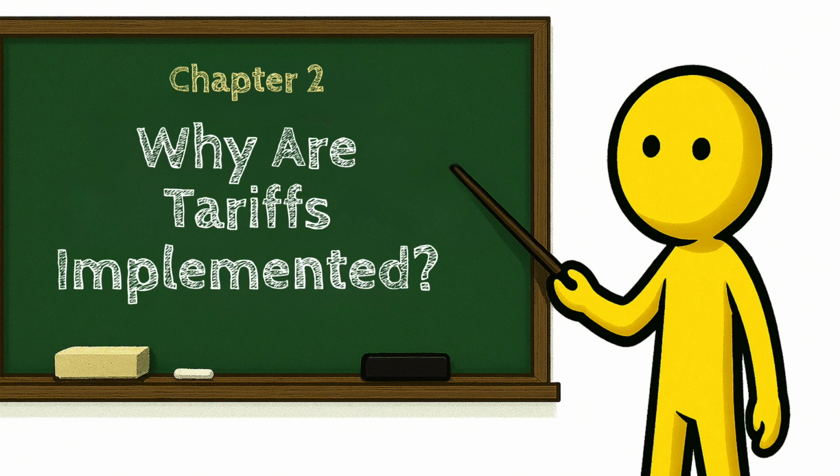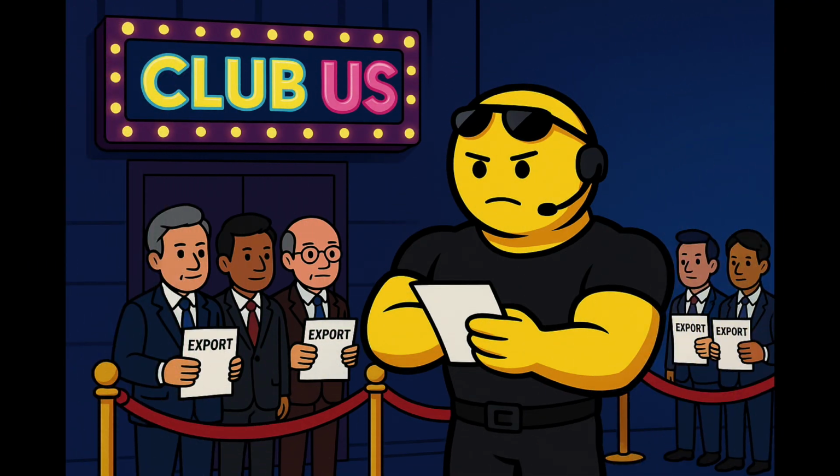Chapter 2. Why are tariffs implemented? Why would anyone slap tariffs on imports? Simple. It's like putting a bouncer at the door of the club. Tariffs protect your home team, raise cash for the government, and keep foreign goods from flooding the market like cheap cologne at a knockoff shop. It's about control, competition, and sometimes good old-fashioned leverage.